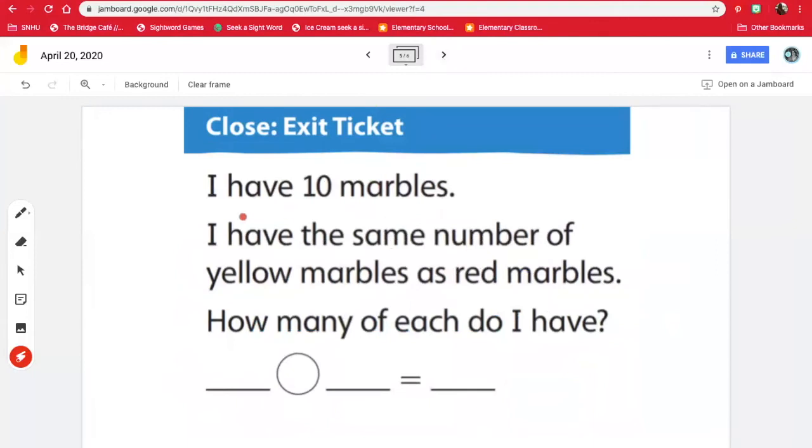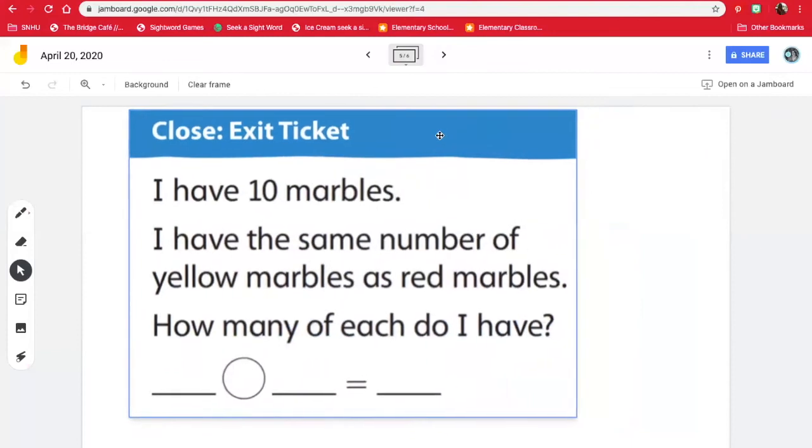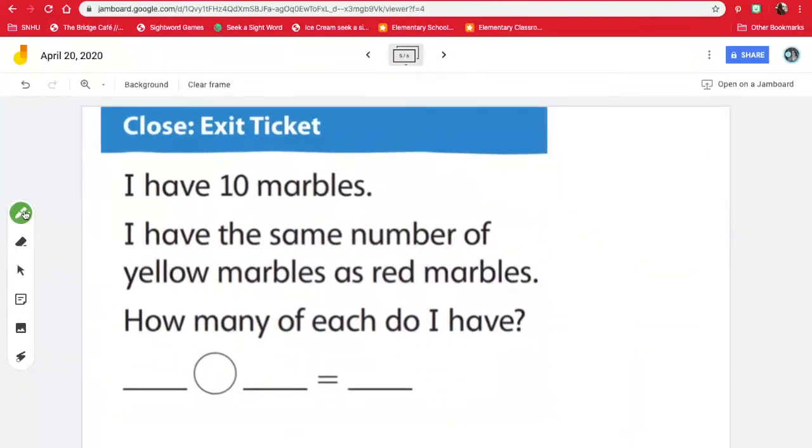Here's our last problem for today. It says, I have 10 marbles. I have the same number of yellow marbles as red marbles. How many of each do I have? So we're going to have to draw a picture for this one, but first, let's get our highlighter. What's the problem about? Marbles. How many marbles do I have in all? 10. I have 10 total.